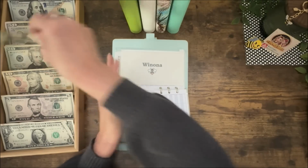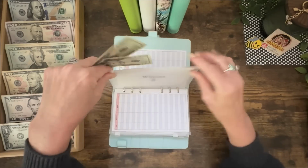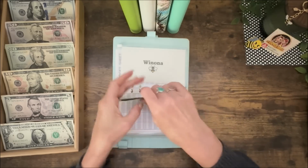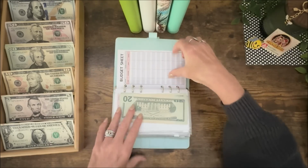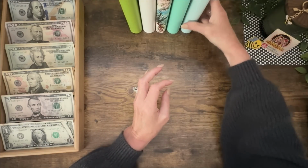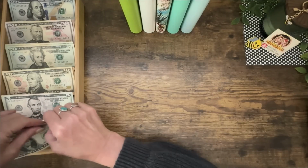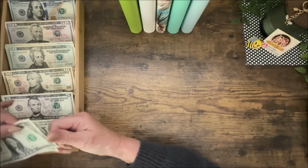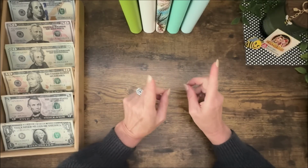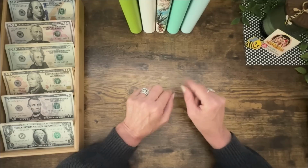And Winona also gets 40. And let's see what we're up to. 20, 40, 60, 80. Okay. And that's it for that binder. And like I said, that is not completely accurate, but I think next week it will hopefully start to pan itself out again once I start to really see where I'm at and I do my budget. I did not do my actual budget sheet this past week.